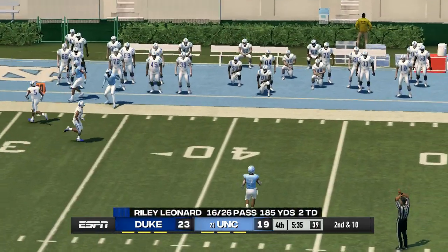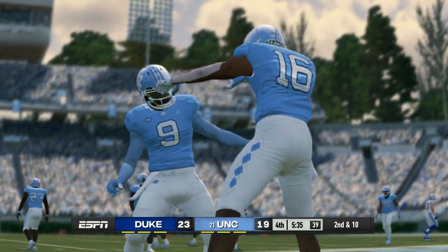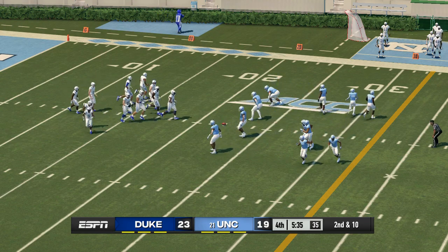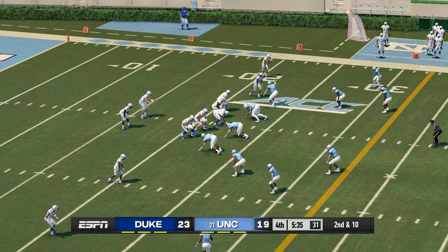Just throws this one away. Great job by the defense of getting after that quarterback. And right now, I think they've got him with some happy feet. He appears to be a bit rattled. From their own 22-yard line, it's second down.